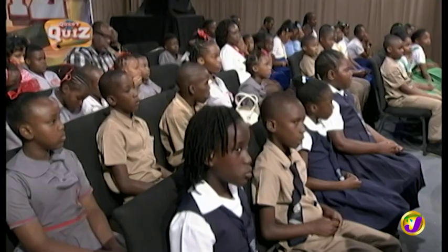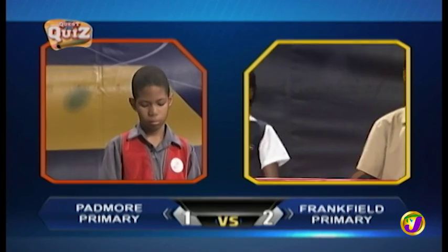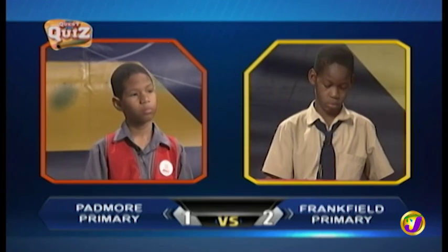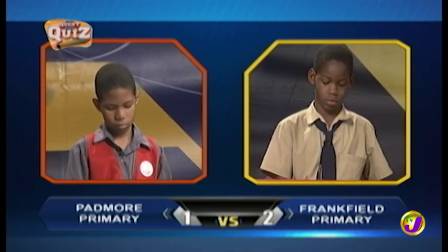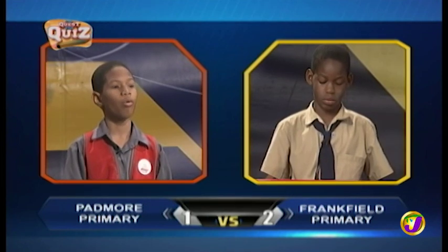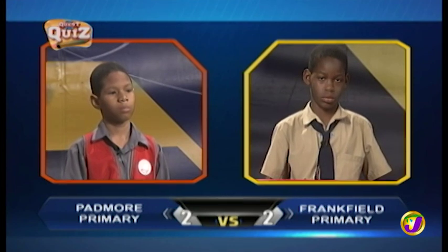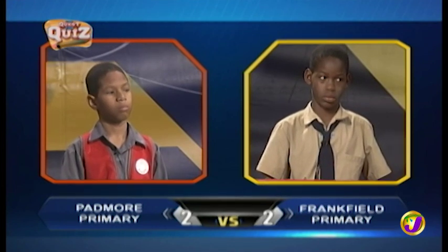It's in the category of Science, and it's between Gabriel Clausen of Padmore Primary. Gabriel is up against Kemal Francis of Frankfield Primary. Gabriel, animals which eat both plants and other animals are known as what? Omnivore. That's correct. Stratus, cirrus, cumulus, and nimbus are types of what? Legumes. That's incorrect. Kemal, want to try? Yes. It's clouds. Gabriel, which part of a flower is sticky to catch passing pollen grains?